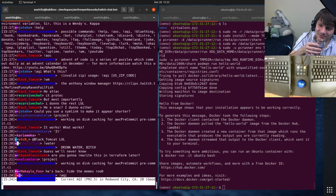Could you make a shim link to make it appear shorter? I could, probably. But we can also just actually make it shorter.